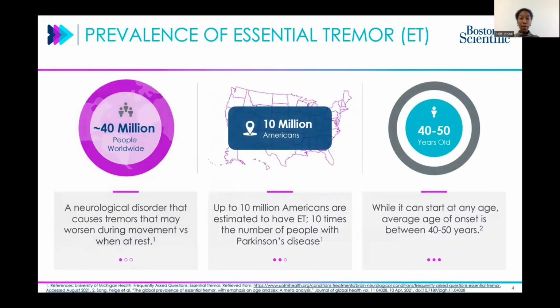So just to recap about essential tremor, which is a very common movement disorder. This is a neurological disorder that impacts about 40 million people worldwide, and in the United States, about 10 million Americans. Usually the age range that people present is between 40 to 50 years of age. But honestly, I have seen people as young as their late teens and the elderly as well. So a thing that's really important is to think about essential tremor as a tremor of essential activity. That's really riding and getting dressed and using your hands for fine motor skills and eating and holding beverages and things of that nature.